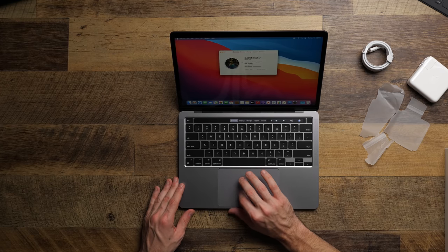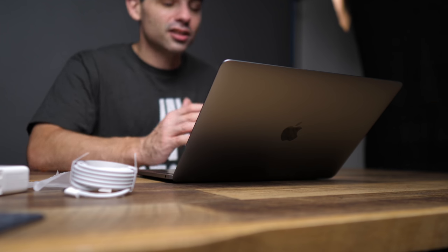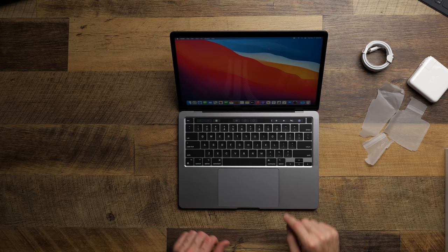About this Mac, we have the M1, 16 gigabytes of RAM. Storage, we've got our 1 terabyte-ish. Again, they have to put the operating system somewhere. They have to put it on your hard drive. Not as big of a deal when you have a 1 terabyte solid state drive as opposed to the 256 on the MacBook Air. We get the beautiful macOS background.